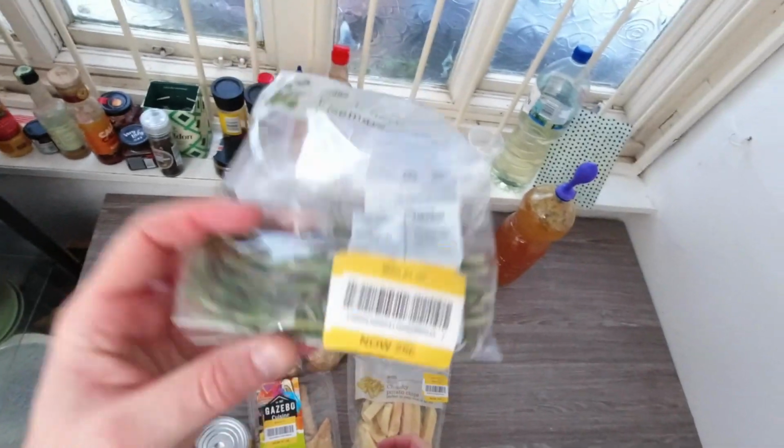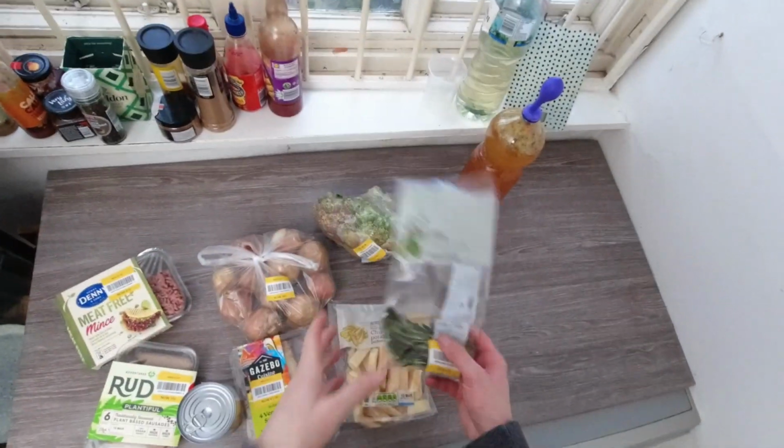I got this rosemary as well. It was originally €1, I got it for 25 cents, great deal.